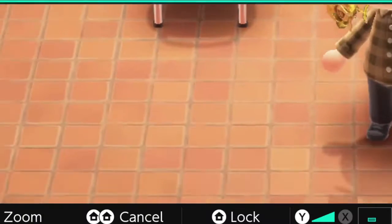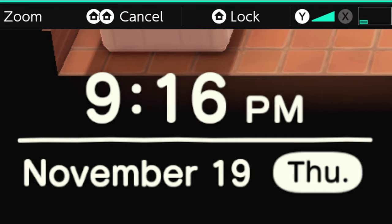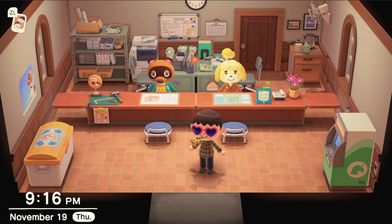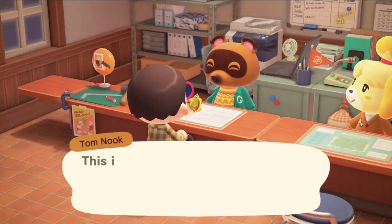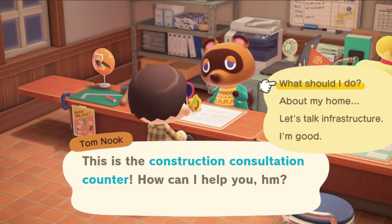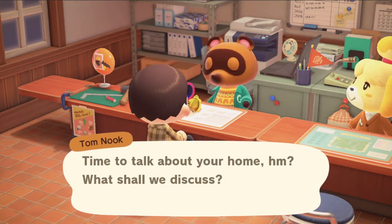As you can see by the date, today is the day that Nintendo has released the Animal Crossing update. So for proof of that, we obviously can ask Tom Nook. Expand my storage.